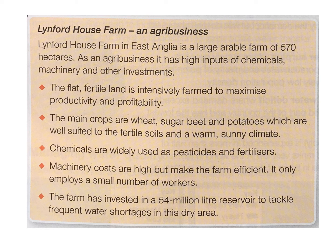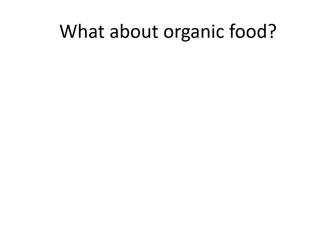The farm's invested in a 54 million litre reservoir, that's a lake, to tackle the water shortages so they can keep irrigating the land as much as they like to make as many crops as possible. So this agribusiness is a recent trend in the UK, and it's all about growing loads and loads of food and selling it to the supermarkets, and we're all doing it within the UK rather than importing it from elsewhere. There is a second trend.